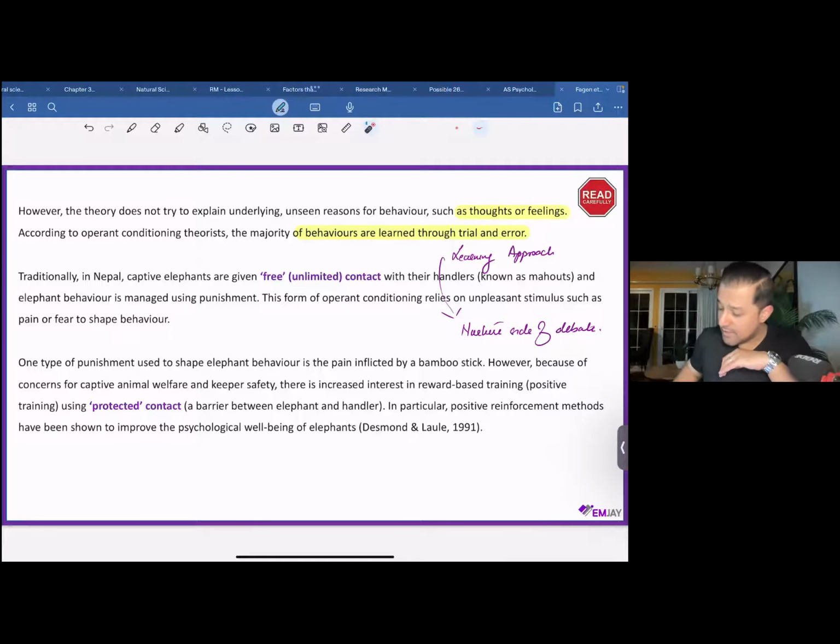So back in 2012, the United States Animal Health Association came up with a guideline that these particular elephants should be tested annually for tuberculosis, right? According to this particular guideline, these animals should be tested for tuberculosis annually. Now, how is it that these animals could be tested for tuberculosis?